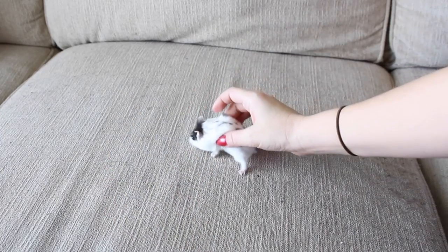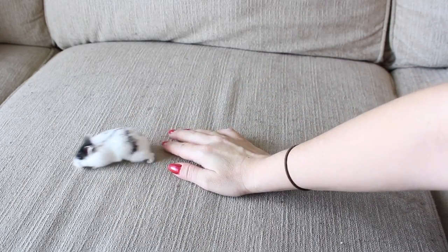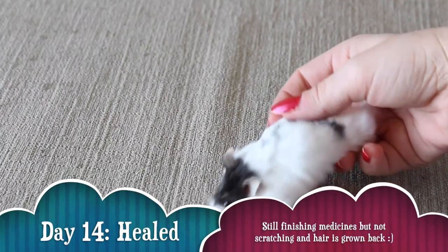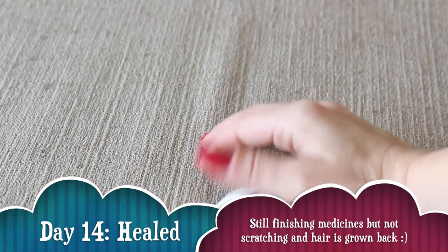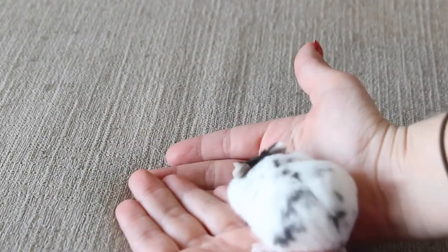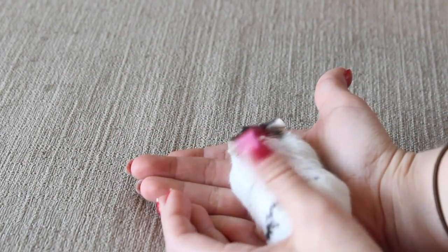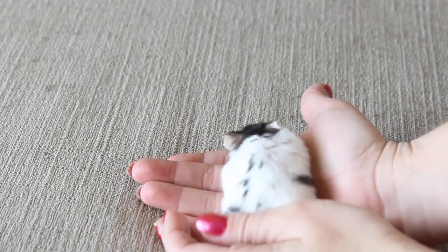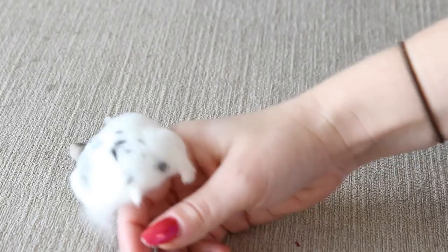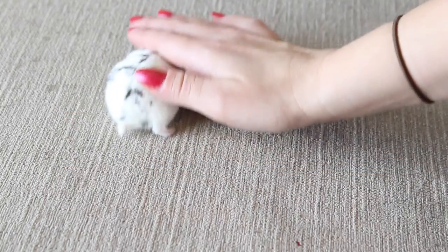Moo is doing so much better, so I'm going to let you guys see her right now. So we were sleeping, but I wanted to show her for you guys. Good girl. She's a very good girl. She's not aggressive at all, and I'm so glad that all of her treatments didn't taint her.